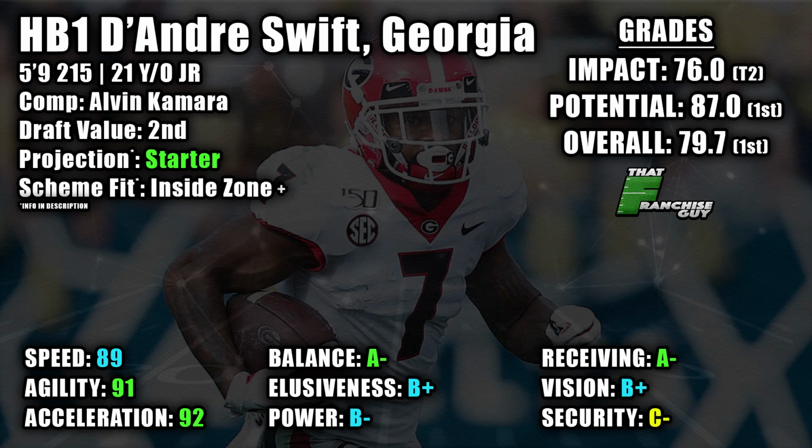So without further ado, we have the number 1 running back in this class, and to be honest, my top 4 running backs are neck and neck and neck. I have a very hard time differentiating these guys, but I do have D'Andre Swift as the number 1 running back. The smoothest receiver to me, the smoothest athlete out of these top 4 guys. I do think he has the highest upside in this class. My comparison is Alvin Kamara. It's that combination of contact balance, ability to make people miss, and then of course the ability to contribute as a receiver, which is so important these days. So all those things give D'Andre Swift just a slight nod.